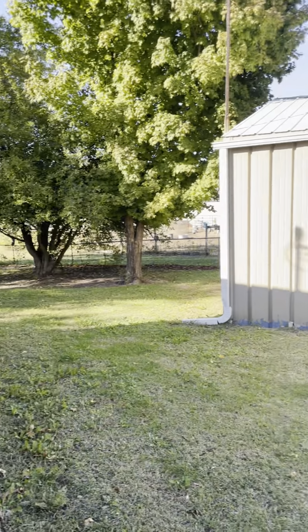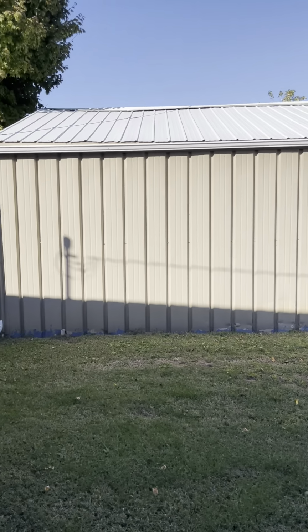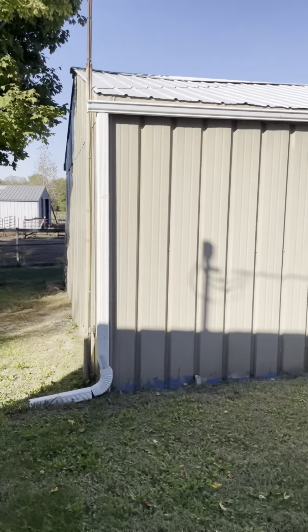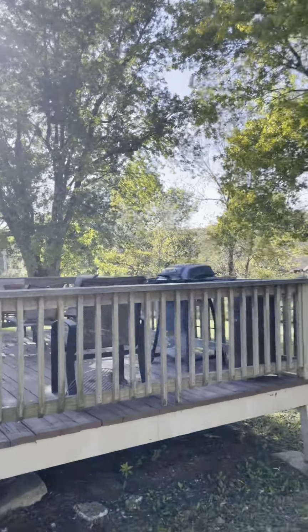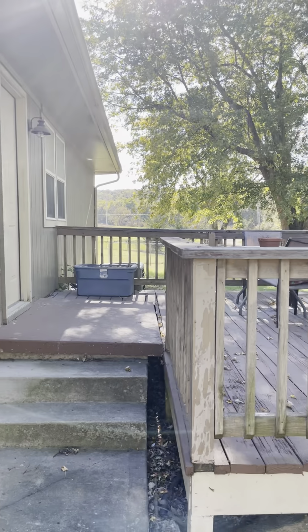And just going around the side of this property, you can see that there's a little driveway complete with this sort of parking area, storage area in this shed. Coming around the back, lots of big mature trees back here. And you've got a deck right off of the back porch.